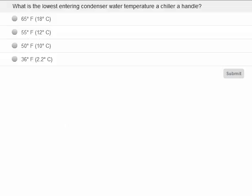So to start off, I wanted to ask the audience a question and find out where we lie in our chiller knowledge. The question being, what is the lowest entering condensing water temperature a chiller can handle? This is very important in today's chiller industry because the lower the tower water, usually equates to an increased efficiency in the chiller. So we'll give it a few seconds to receive these results, and we will proceed on. Throughout this presentation, there will be additional poll questions that we're looking for feedback on.